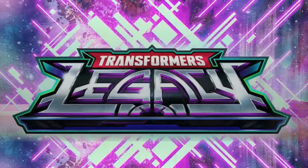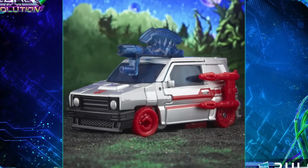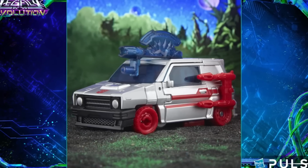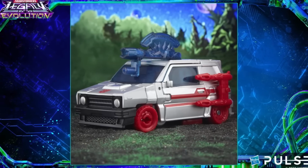We also have here, I think it's Crosscut. This is a repaint of Burnout that we saw for the Velocitron subline, which was a repaint retool of Skids from Wave 1 of Legacy. And I mean, I'm not going to lie to you guys, this made it onto the top worst figures of 2022, so I'm not that excited about this.